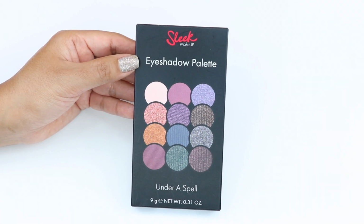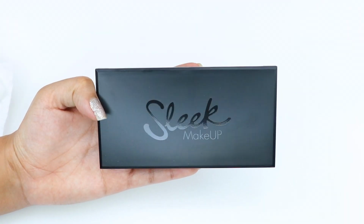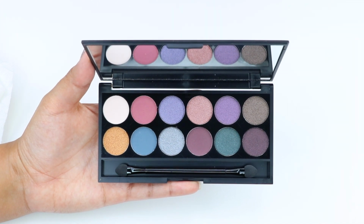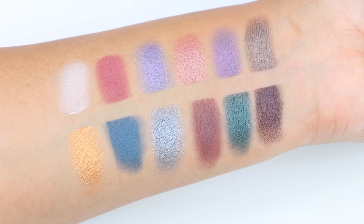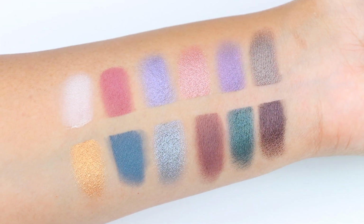Next, I got the Sleek Under a Spell eyeshadow palette. This palette is an Ulta exclusive that retails for $12.99 and it's currently on sale for $9.74. The palette comes with 12 eyeshadows. It has 4 mattes and the rest are shimmers. This is my first time trying Sleek makeup and I was pretty impressed with the pigmentation, especially since Sleek is known to be an affordable brand.